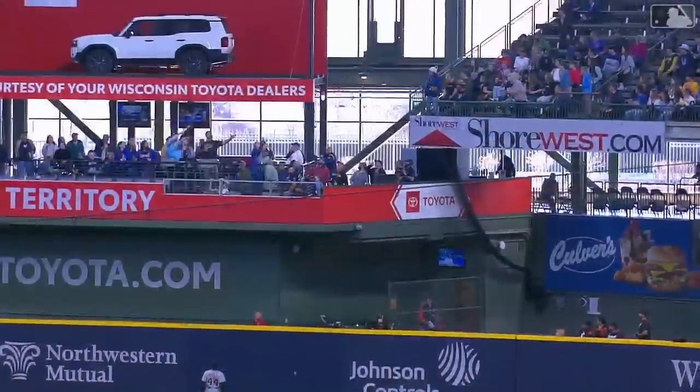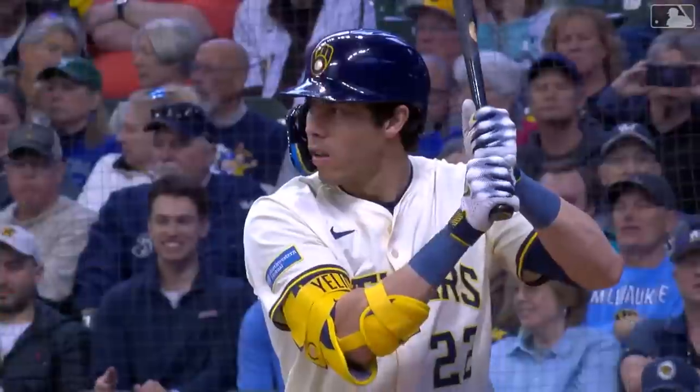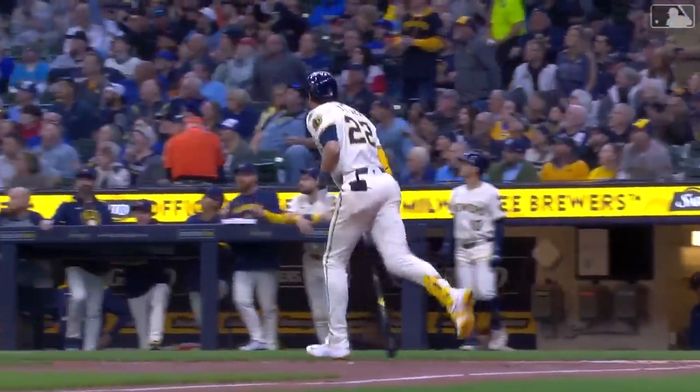And gone. Number 4 for Yelich. Oh, what a shot by Christian Yelich. 404 feet, as we're talking about his majestic home runs. He hits them. Boy, when he gets them, they're majestic. That was a high, deep, towering home run by Yelich.